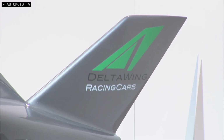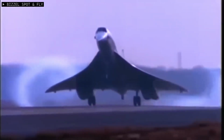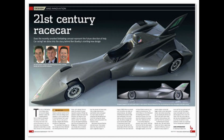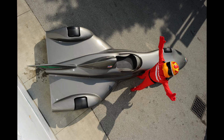It was called the DeltaWing, named after a similarly shaped aircraft wing. It was Ben Bowlby's revolutionary vision for the future of IndyCar. It was a design praised by many as genius. Others just stared at it like it had landed from space. But why was it that shape?